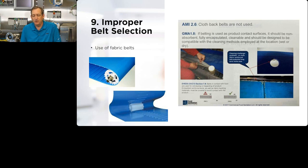And typically what we've done in the belt world, if we have to use a fabric belt due to the design of the equipment, we'll do capped edges so all the fabric is sealed all the way around. That works great until you have tracking problems and an edge gets worn. And again, fabric gets exposed. You have to replace the belt.